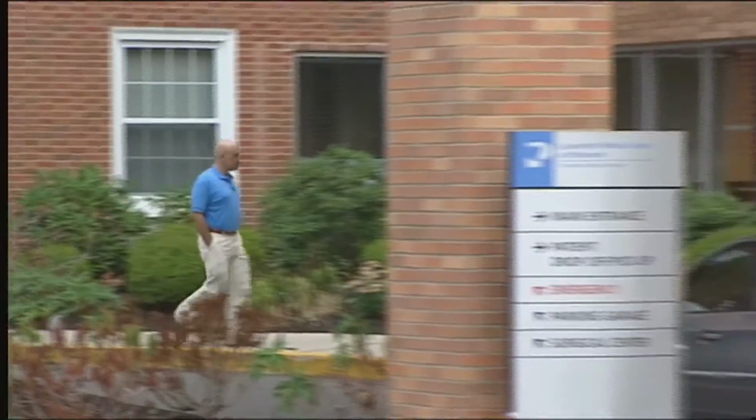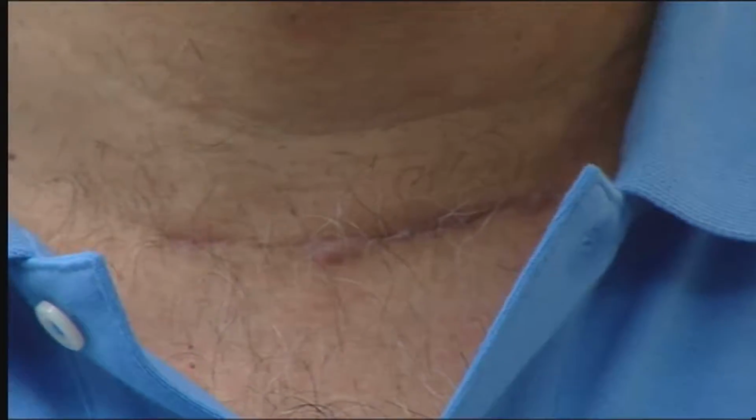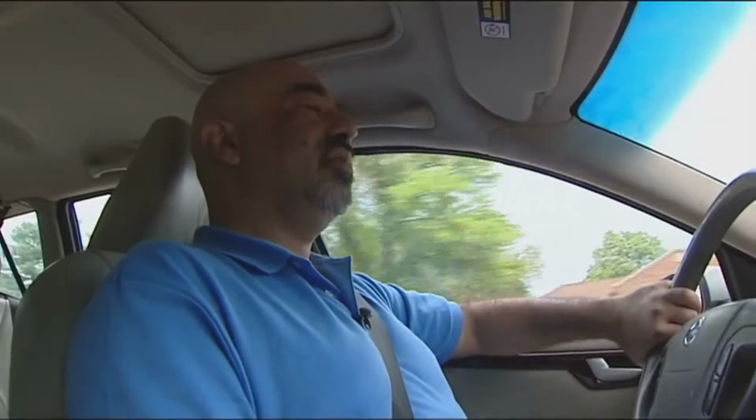On this day, Spergel is going to get a scan of his throat. I've been here for 2 surgeries, one in early June, one in early July, and then radiation treatment here last week. The cancer has reminded me how little time we all have.